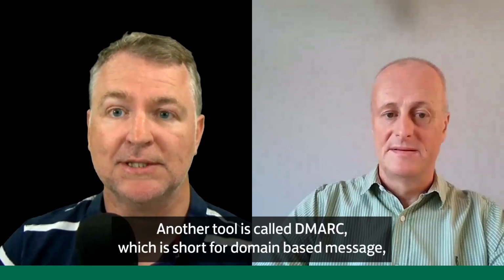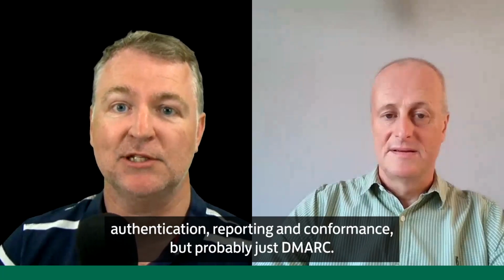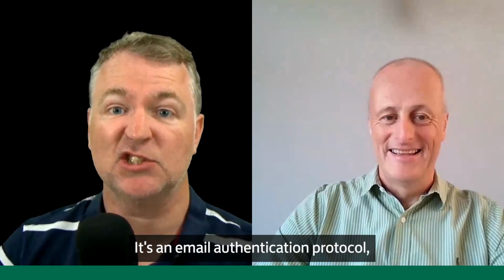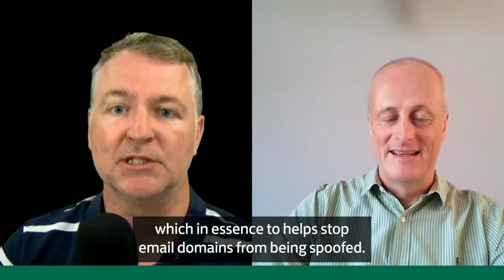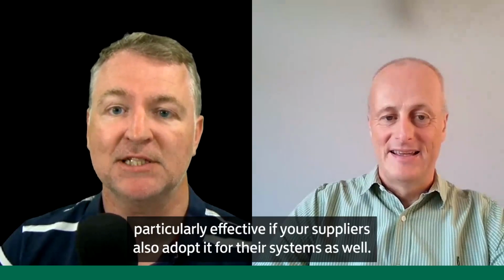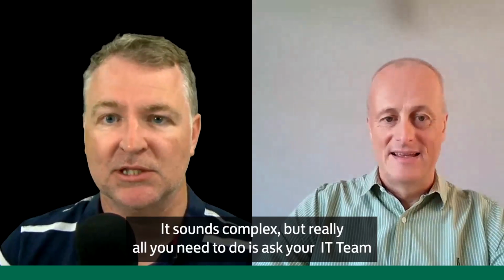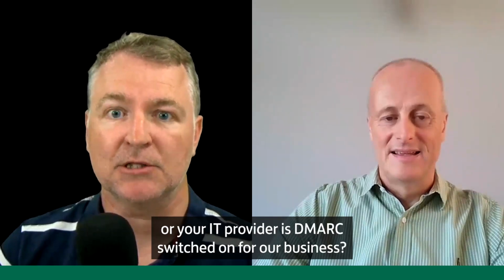Another tool is called DMARC, which is short for Domain-Based Message Authentication Reporting and Conformance, but probably just DMARC. It's an email authentication protocol, which in essence helps stop email domains from being spoofed. Now, it's particularly effective if your suppliers also adopt it for their systems as well. It sounds complex, but really all you need to do is ask your IT team or your IT provider, is DMARC switched on for our business?